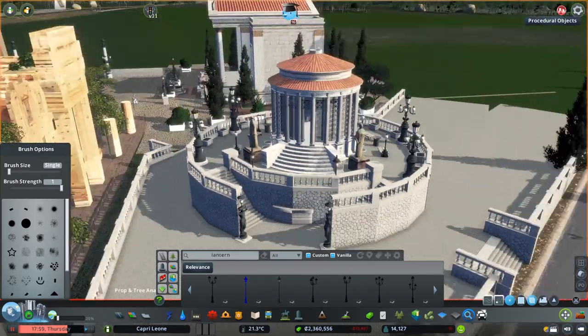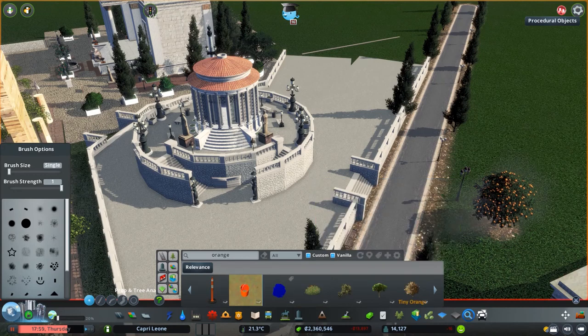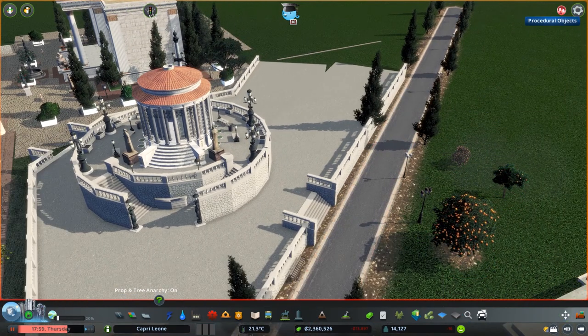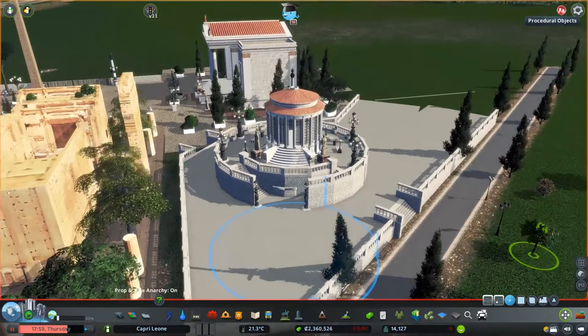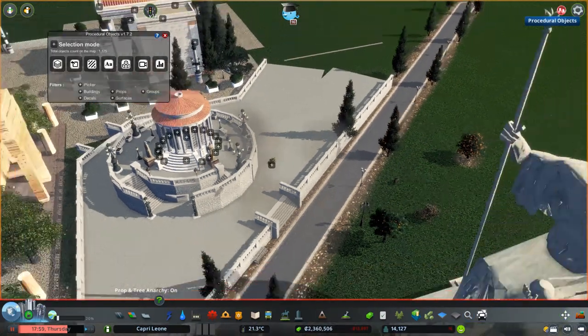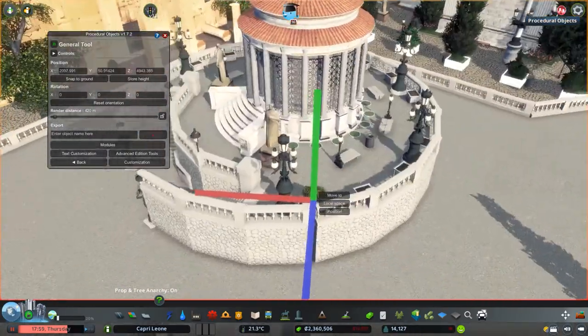So I figured here I would add some lamps to the tops of these posts. I kind of wish that I'd made them a little bit smaller, but I'm happy enough with those, and I think I'll return to that later and just add them around the actual temple area. But as it stands, very happy.